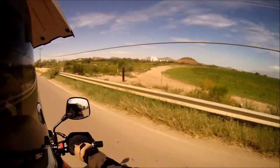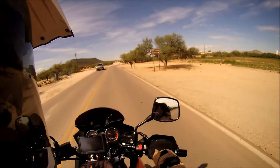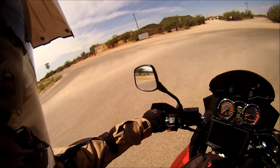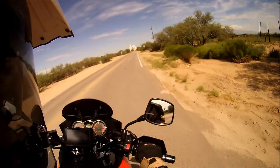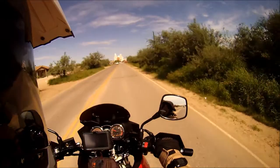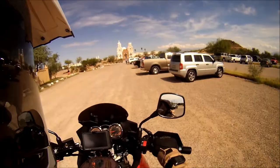Last time I was down here, 2006 or 7, and you couldn't see the mission very well. They were doing some restoration on it. I guess it's been a constant restoration since the early 1900s. Anyway, we'll see if we can't get inside. Still an operating church, and it is Sunday. We're going to get off the bike here and park, and we'll take you inside and see if we can't get some video from inside.